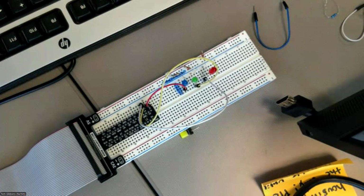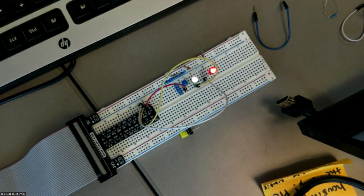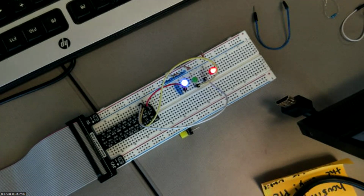If you wanted to sleep for a little longer, you could change the sleep time to like 5. Then when we run this, it will blink much more slowly. So now this is 3. Now it'll go to 4. And now it'll go to 5. So it's going slowly now because I changed this sleep timer. Okay.